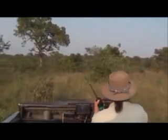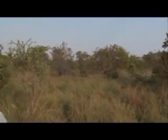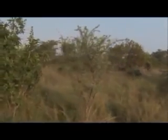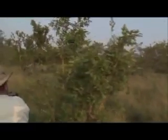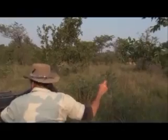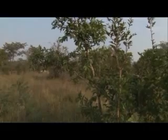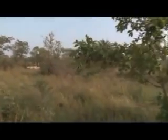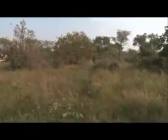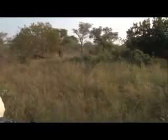Sydney, come in. How many vehicles are with you? One, and two on the way. Okay. How many on liner? Okay, thanks. Already three vehicles lining up to see Karula and the cubs. So the little ones ahead of us. Be very careful in these grasses.